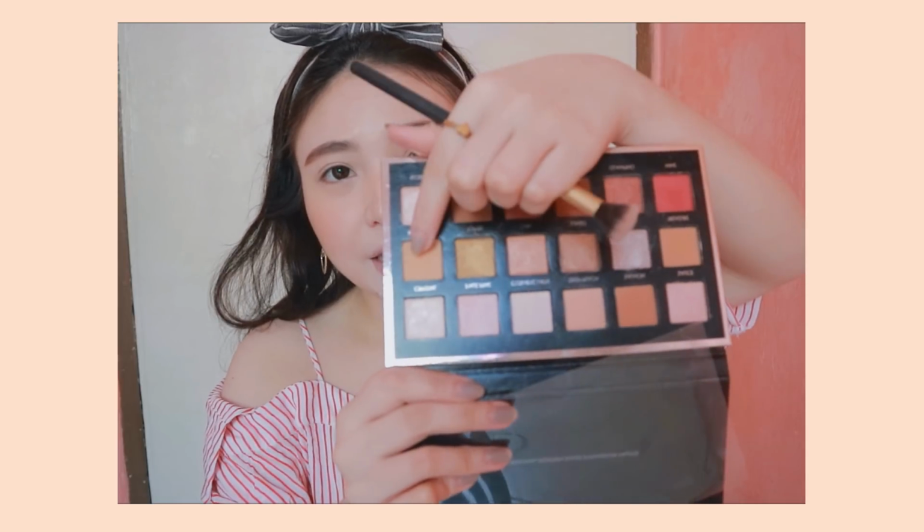Using this palette. This one is from FOCALLURE, and this was actually sent to me a few months ago, and since then I've been loving it just because it's so pigmented. Yeah, it's not Morphe type of pigmented, but you know, a decent amount of pigment. And for this, I'm gonna be using the shade called Tumbleweed right here, all over my lids. This will serve as my transition color.